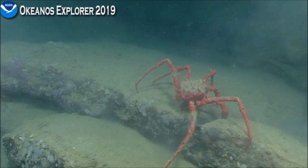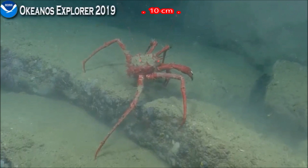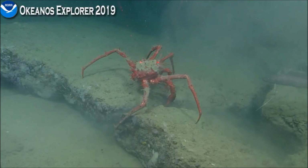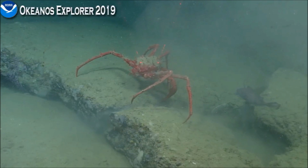Oh, yeah, it's a pretty good size. Not sure where that nest came from. Yeah, those legs would be about 30 to 40 centimeters each.